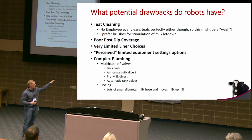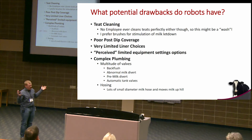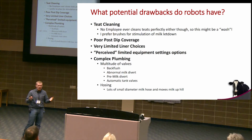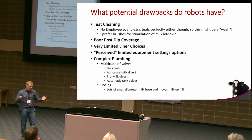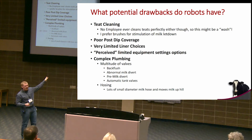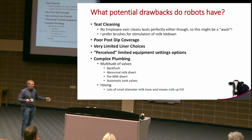Teat cleaning is the one that you hear about the most. So as they say, okay, it doesn't know if the cow's dirty or not. It can only clean the cow one way, and that's it. I've never met a farm that has more than one employee that they clean. In fact, I'll even say I've never met a farm where every cow gets cleaned to the point where she's perfectly clean. It doesn't happen. So we're not perfect. We're not robots either.